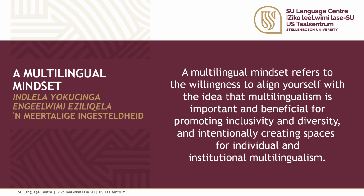Individual multilingualism may depend on aptitude and effort. If you're good at learning languages, it helps. For institutional multilingualism, you need resources. That is, you need money or people and to develop policies. But for a multilingual mindset, all you need is a willingness. And that is the willingness to align yourself with the idea that multilingualism is important and beneficial for promoting inclusivity and diversity, and intentionally creating spaces for individual and institutional multilingualism. It's about meeting others halfway.